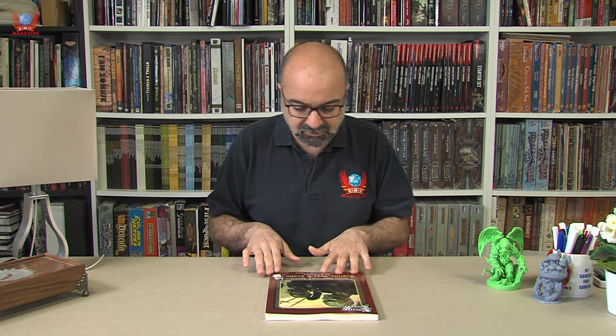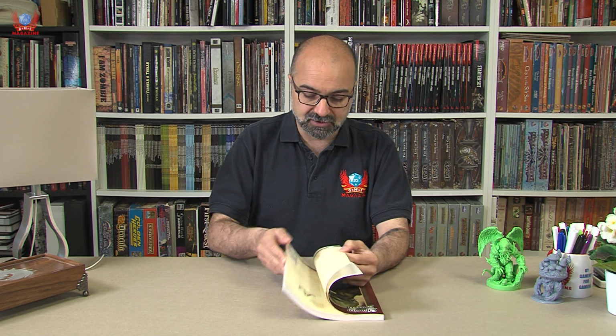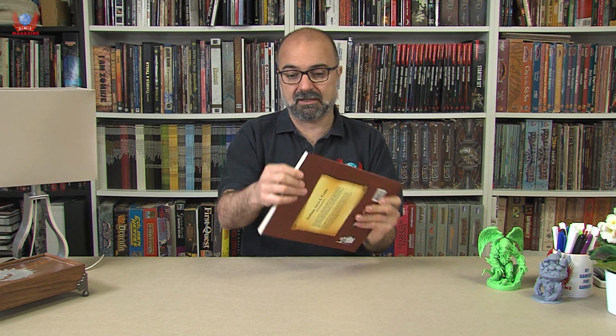What is this supplement for? Okay, let's take a look first of all at what the production of the supplement is. This is a soft cover, and according to the hyper-exhaustive table of contents, it has 162 pages of content in full color, print on demand from DriveThruRPG. So it is what you could expect from them. Pretty good, I have to say. It's perfect bound, as you can see here, with very nice binding.